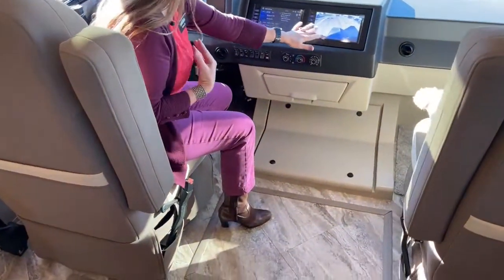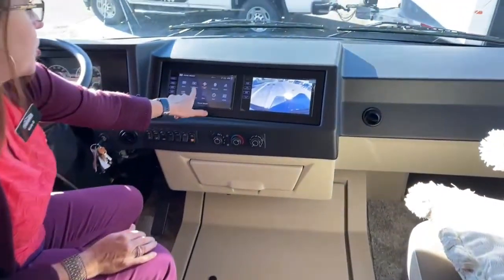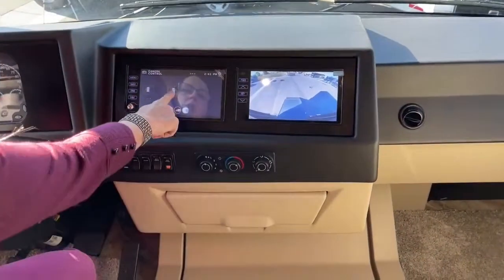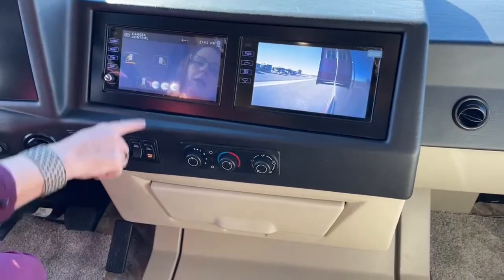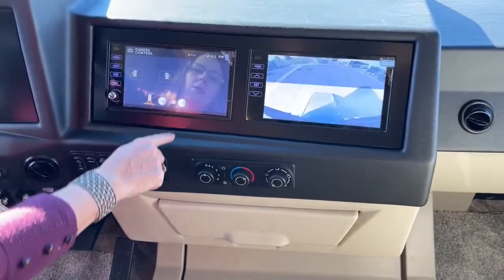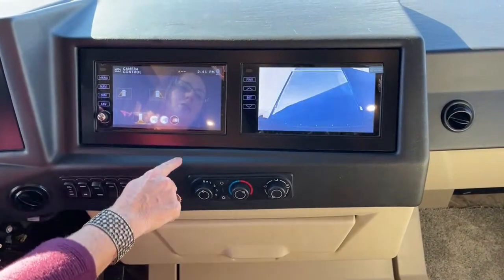You'll note that we do have our cameras up. Oops, let's go back to menu. I want to just show you, a lot of people ask, do you have the left and right camera? So of course we do have these left and right cameras, as well as the rear. And then you'll notice that we have different focuses. So for instance, this is the trailer focus and this is the hitch focus.